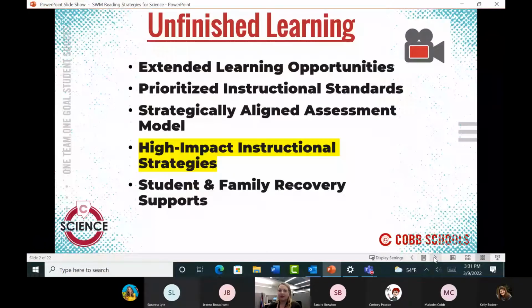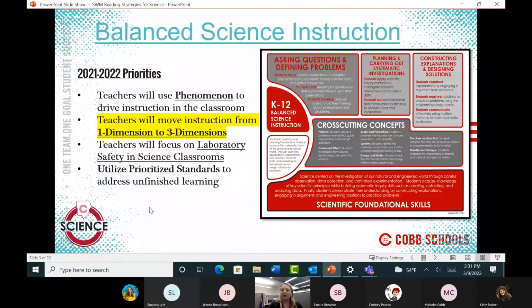And here we go. Okay, so moving right along, our balanced science instruction document can be found on our Cobb County website. This document gives an overview of how we expect you to teach science in Cobb, and our 2022 Science Department priorities are listed right here. Today we're going to be focusing on teachers will move instruction from one dimension to 3 dimensions. And that's just a fancy way of saying we're going to use the 3-dimensional science workshop model approach to engage our students with science instruction.